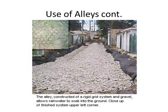Also, alleyways can be used for stormwater management. The picture shows a permeable alley, which the water is allowed to seep through the gravel and into the sewer system. Alleyways can also do energy conservation and glare reduction by reducing light pollution and glare in a city.